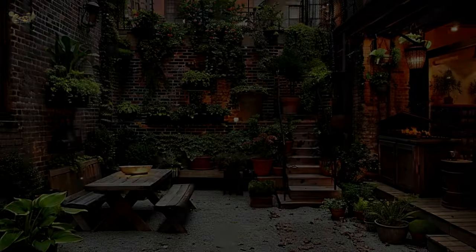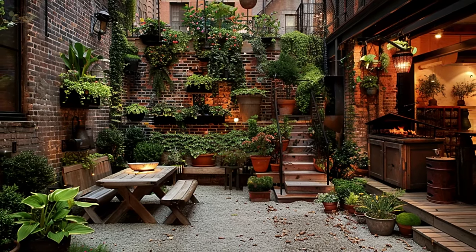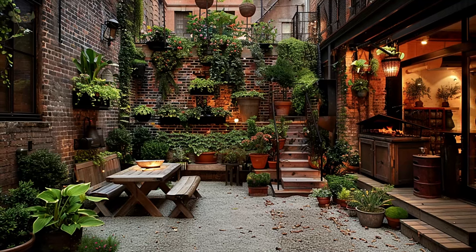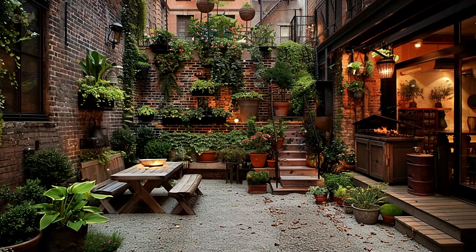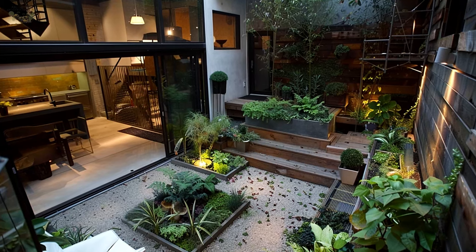Adapting your urban oasis to the changing seasons. Learn the art of adapting your urban oasis to the changing seasons. From blooming flowers in spring to cozy elements for winter, explore how to curate a courtyard that delights your senses year-round, providing an ever-evolving experience of nature in the heart of the city.